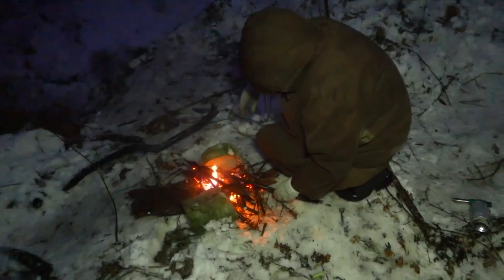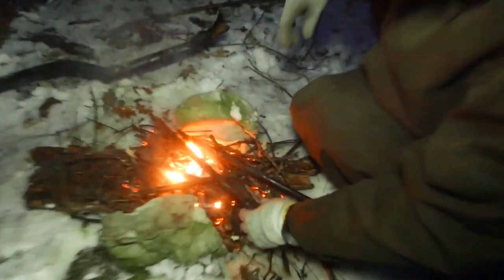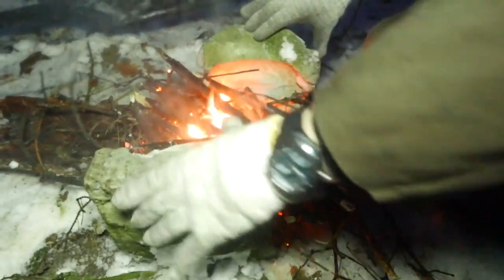It's good that I have a flashlight. I don't know what we would do without it. Well, what are you doing? I want to make something like a stove for our pot.